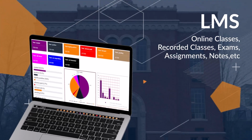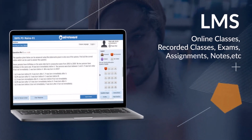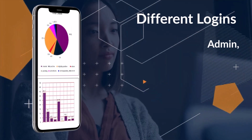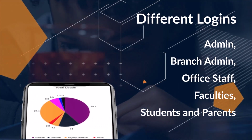LMS, online classes, recorded classes, exams, assignments, notes, etc. Marketing, providing marketing support. Different logins for admin, branch admin, office staff, faculties, students and parents.